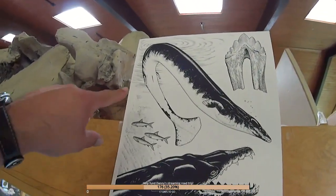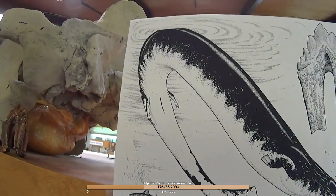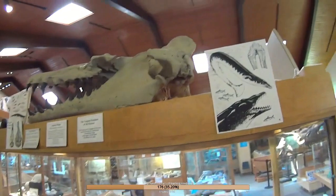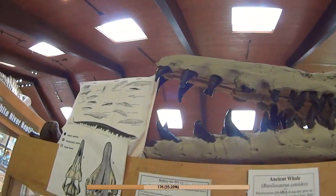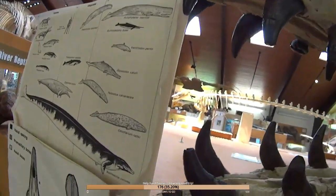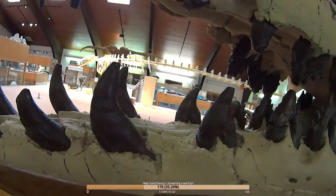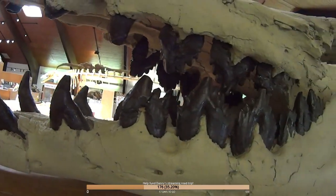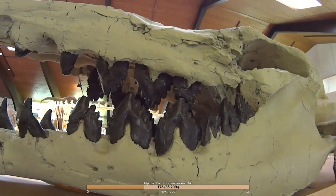Pretty neat. They still have these vestigial hind limbs there. These little useless legs still sticking out of their body. Which is cool. It wasn't too long ago that these guys were walking around on land. Their ancestors were, at least. But take a look at those jaws. That's the closest we've been able to get to an ancient odontocete's jaws, I think, so far on this trip. And this is a cast, of course. It's a replica. But check out those big teeth in the back.